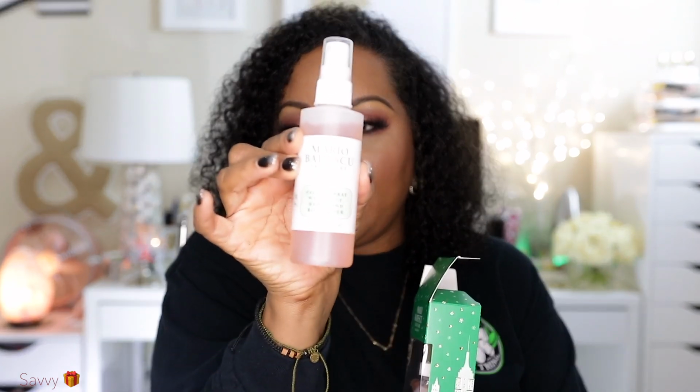So that's the spray. Okay, this is 4 fluid ounces. And this drying lotion, you have to make sure you shake it up. It will separate. It's a pink lotion. This is 1 ounce. And it's a drying lotion and you use it on your little blemishes and it does work.